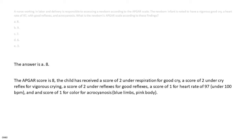The Apgar score is 8. The child has received a score of 2 under respiration for good cry, a score of 2 under cry reflex for vigorous crying, a score of 2 under reflexes for good reflexes, a score of 1 for heart rate of 97, under 100 bpm, and a score of 1 for color for acrocyanosis, blue limbs, pink body.